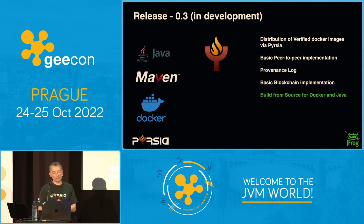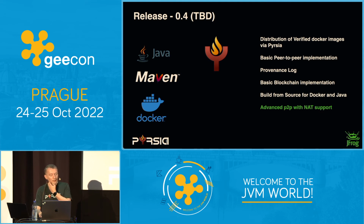In release 0.3, what's important, we will try to deliver build from source for Docker and Java. That was the whole supply chain diagram I showed you, so that we can make sure that things that we publish in the Pyrsia network are really scanned, and we really care about security and trust. Right now, we mostly default to so-called trusted repositories and registries, which are Maven Central and Docker Hub. In 0.4, we want to improve our NAT support, so it basically works better with all kinds of firewalls and transitions between networks.